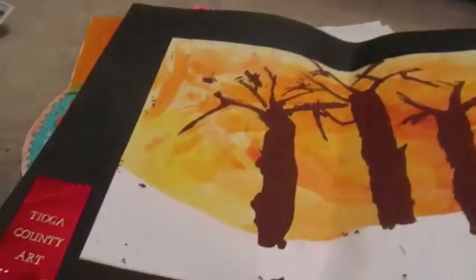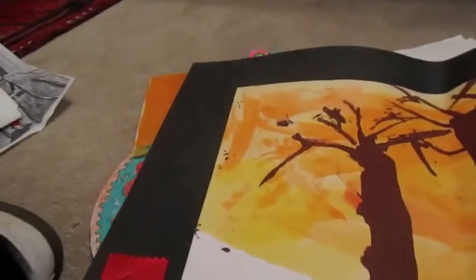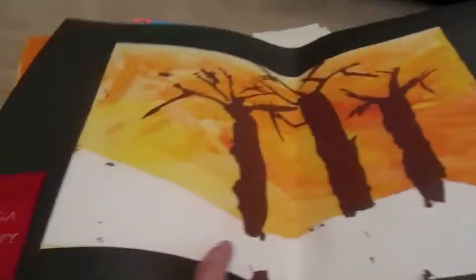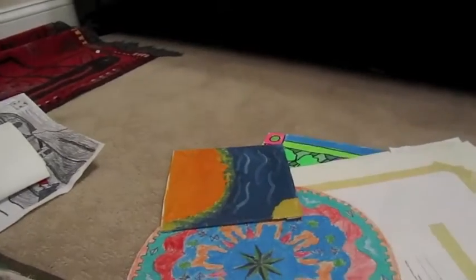Oh, this is when I first really got into art. When I was really young. This was kindergarten, and we made trees without their leaves because it was the winter, and it was sunset. It was really cool. Everybody did one like that, and there were always those ones. That was a project that they would do every year.